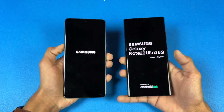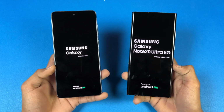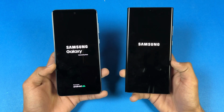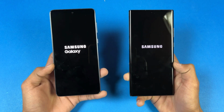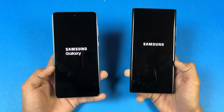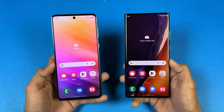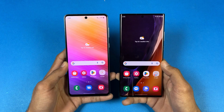So logos came up first at the same time on both phones, and both phones are running on the latest OneUI 5, which is based on Android 13. So very excited to see which one is faster. And Note 20 Ultra, it is almost a 3-year-old phone, but still this phone is running on the latest OneUI 5, and OneUI 5 is the last update for this phone. While I'm talking, Note 20 Ultra is faster when it comes to booting up, and A73 5G is also right behind there. We only have 1 second difference between these two devices when it comes to booting up.